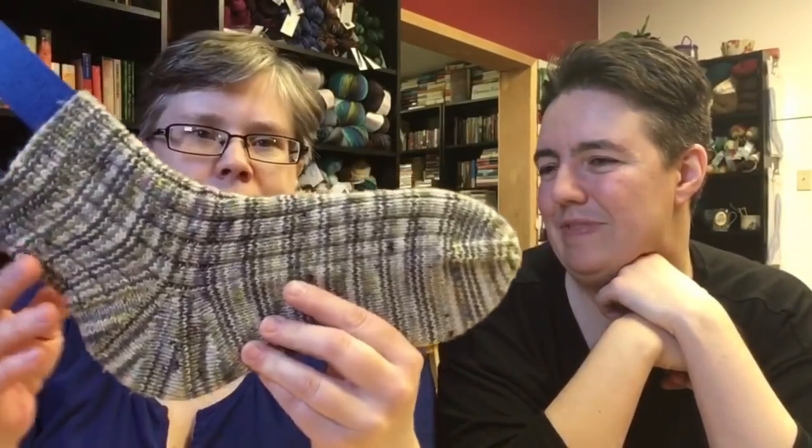And then I have a whole inch of ribbing on the second one. So comfy. It fit perfectly, and it's so squishy all day. It was the end of the day, my feet were sore, and I was like, oh, my left foot feels so squishy and lovely. And it doesn't have a pattern because it's just a basic sock.